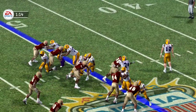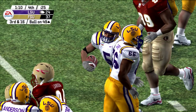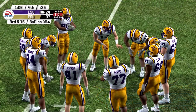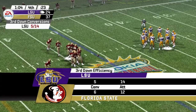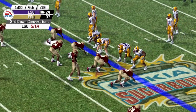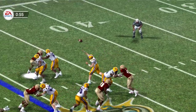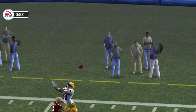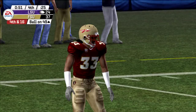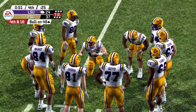LSU lines up in a double tight set. Davenport gets it on the inside. Pickup of a yard for the tailback. The offense faces another third down as they line it up. Baker lines up in the shotgun. Looks, steps up in the pocket. Airing it out long. And that one's fallen incomplete. This incompletion is credited to the wideout. Absolutely. The quarterback executed his end of the deal.